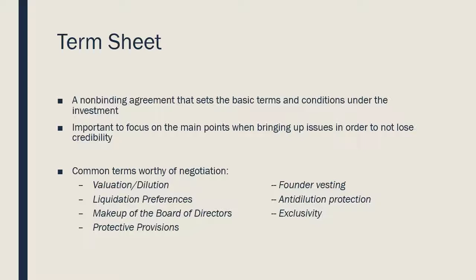Common terms worthy of negotiation are valuation and dilution, liquidation preferences, makeup of the board of directors, protective provisions, founder vesting, anti-dilution protection, and exclusivity. Depending on the business focus, some terms will be valued over others. For example, valuation and dilution is an important issue for private companies and startups. Each common item may also have different variations, so it is important to understand the term sheet as a whole.